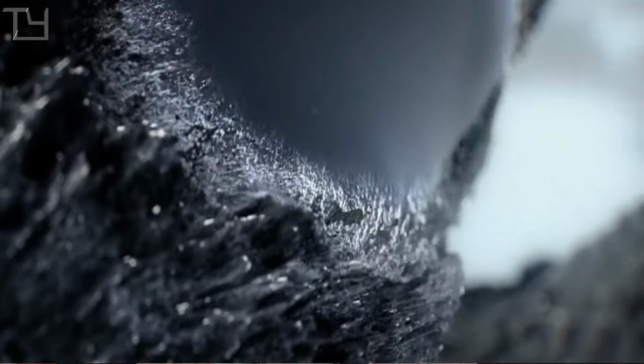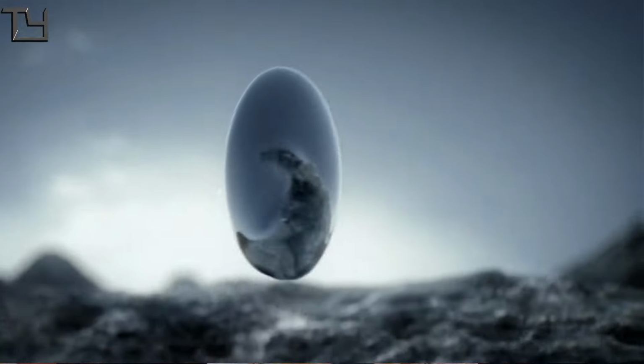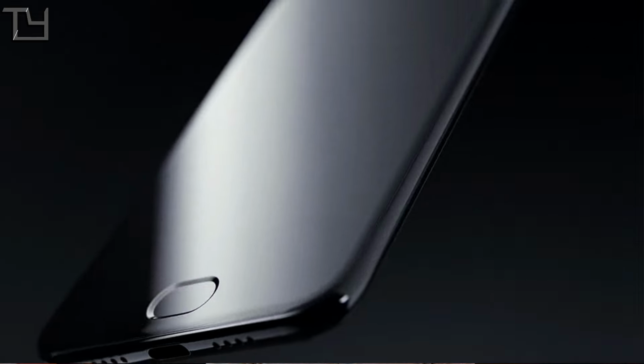Now talking about the overall build quality, a metal glass finish is what you're going to get from this, and there is another premium ceramic finish that costs a bit higher than the Pro Edition. I will talk about that later at the end of the video.